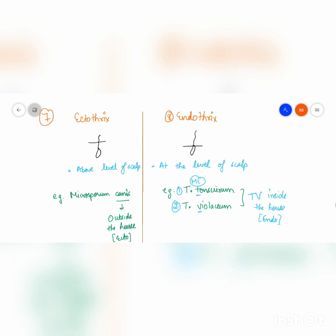Then endothrix, you remember by the mnemonic TV, television, we put inside the house obviously. So it is an endothrix. TV: T is for Tonsurans and V is for Violaceum. Tonsurans is the most common species found in India causing endothrix.